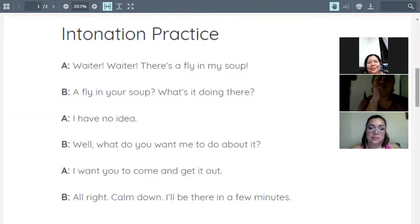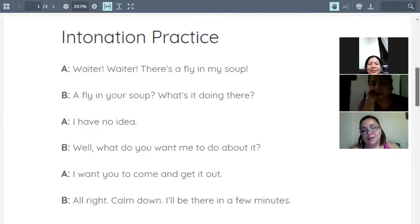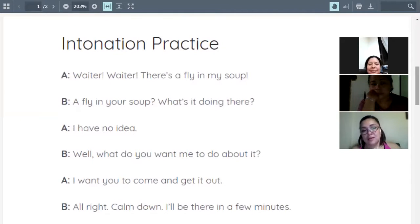Okay. Esa es una conversación. Right? En la vida real, con emociones reales, hablando el inglés, right? Imagínese si lo leo así, y yo hablo el inglés así.